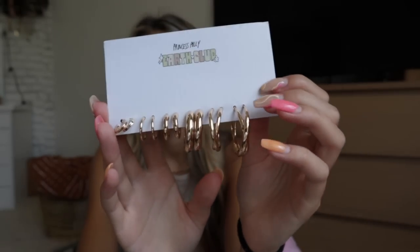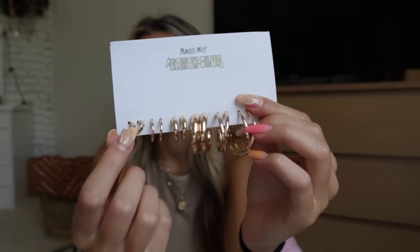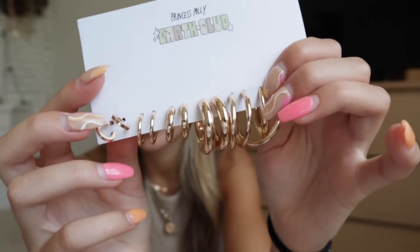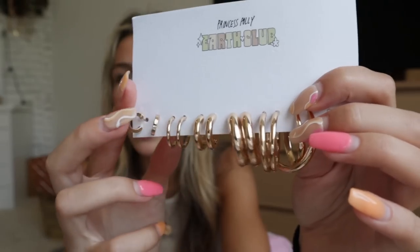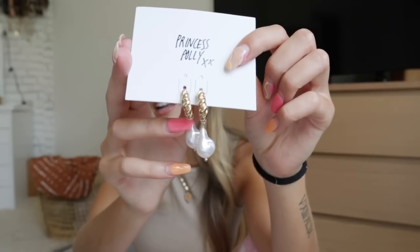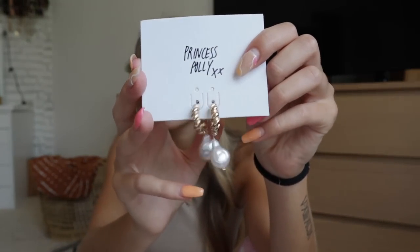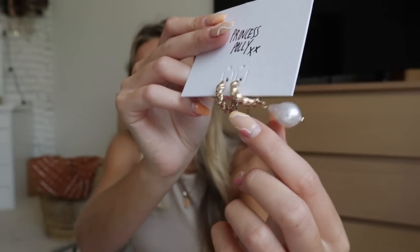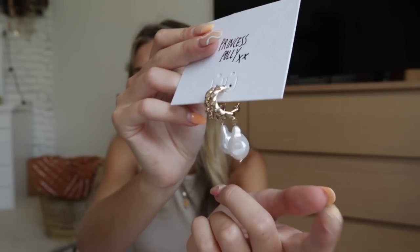I got some jewelry because Princess Polly has some of my favorite jewelry. Okay, this is the first little pack that I got. It's just an assortment of different size gold hoops. There's some bigger ones that are thicker and then some thinner small ones. I absolutely love these super tiny little huggy type of hoops. I'm wearing some right now that are actually from Princess Polly. I just wanted to get some more. And then I got these little earrings, which I am also equally obsessed with. They're little gold hoops with these little pearl type of dangly balls hanging from them.